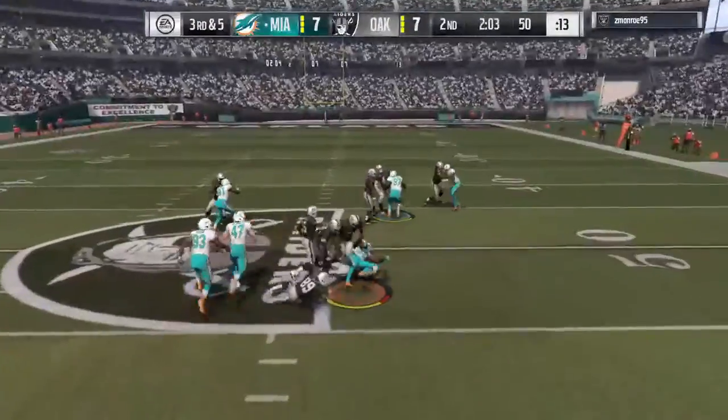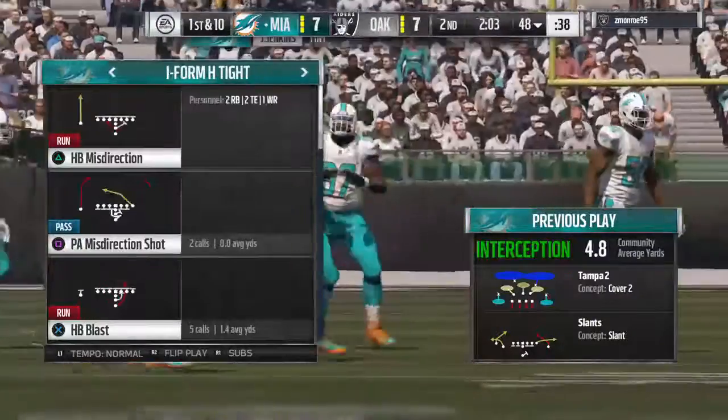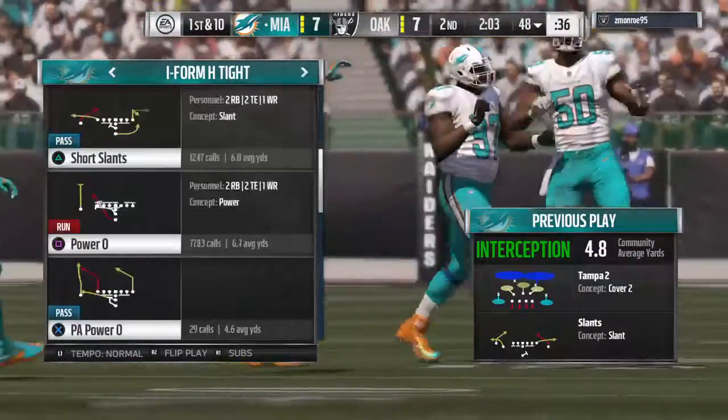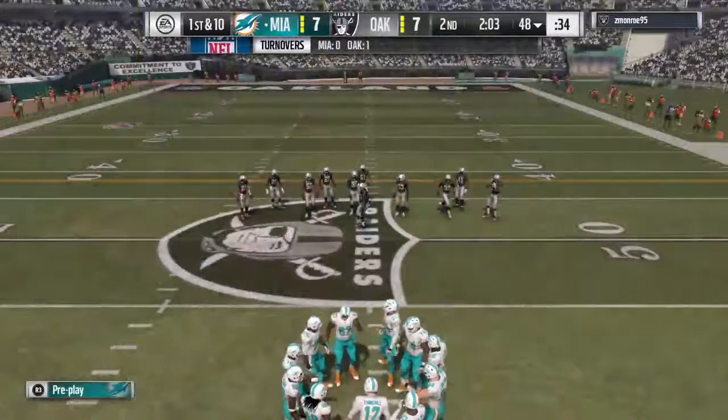Looking for Cooper, and it's intercepted. It's picked off by Jelani Jenkins. And his guys are going to take over at their own 48-yard line. Out comes the Miami offensive unit now. They get set to take over.